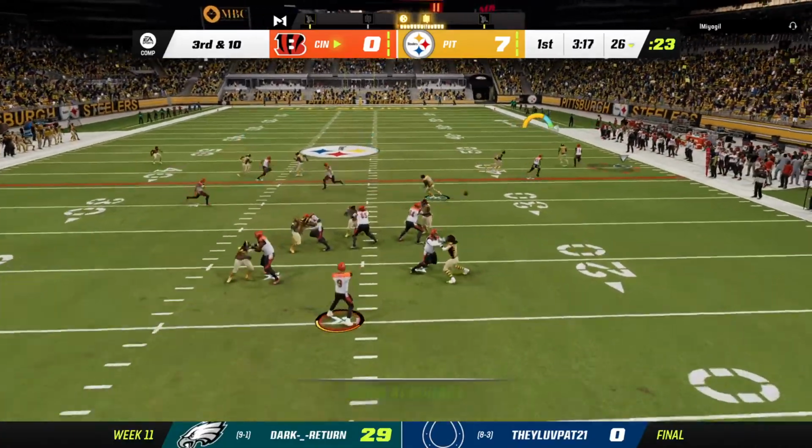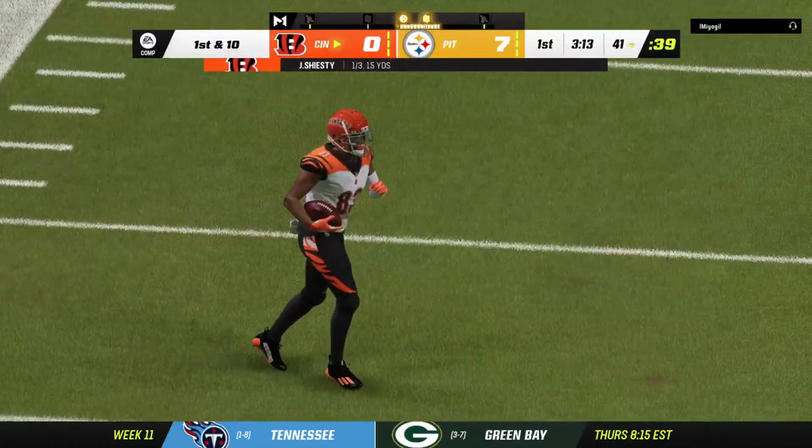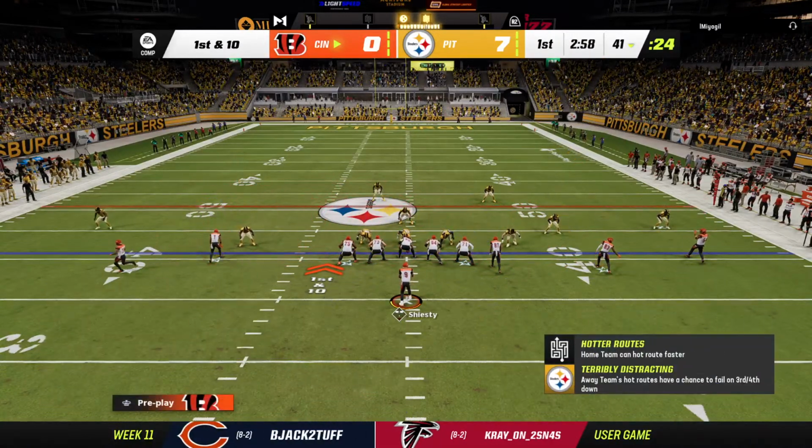On third down, he'll drop to throw. And the catch made. It's Tyler Boyd. And he is going to have the Bengals first down as they're able to get the third down conversion.